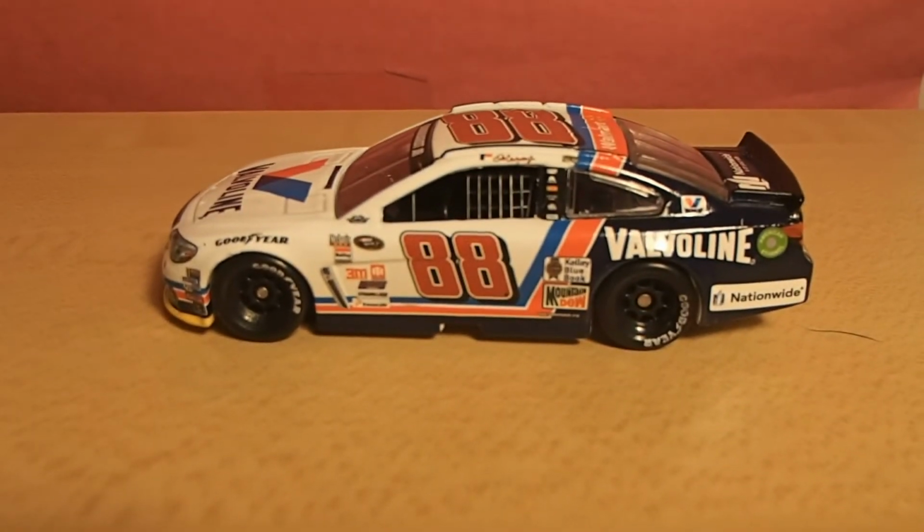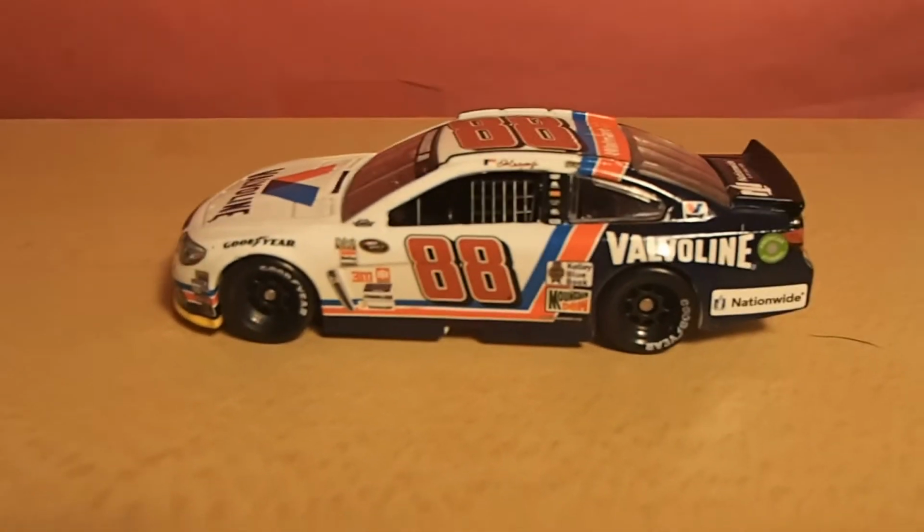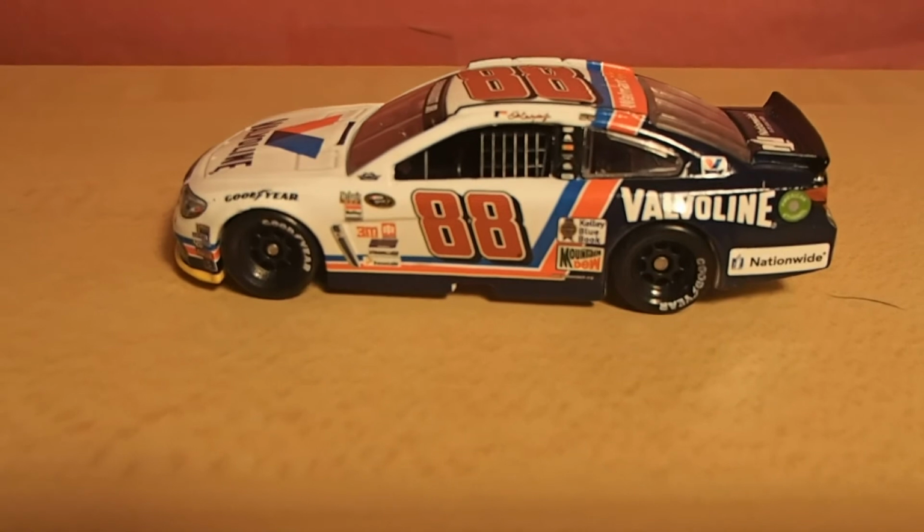Alright, I just unboxed one half of the Valvoline pack, which is the 2015 Dale Jr. Valvoline Darlington Throwback. So, here's the car.